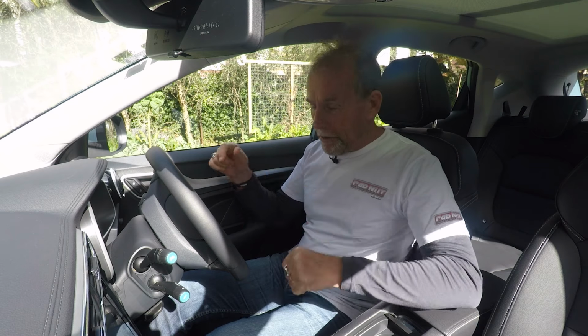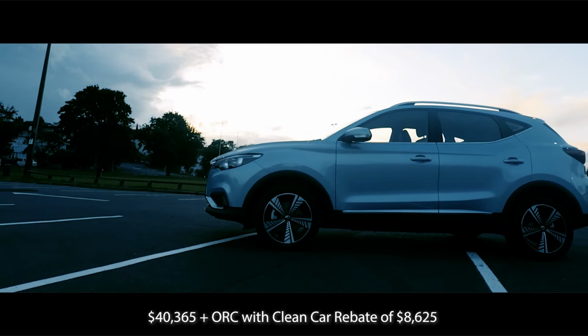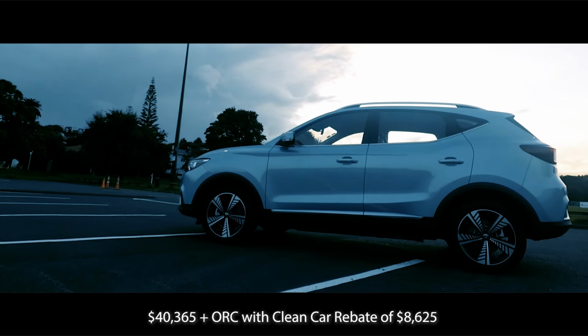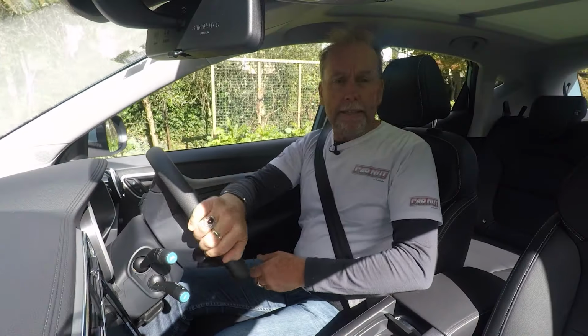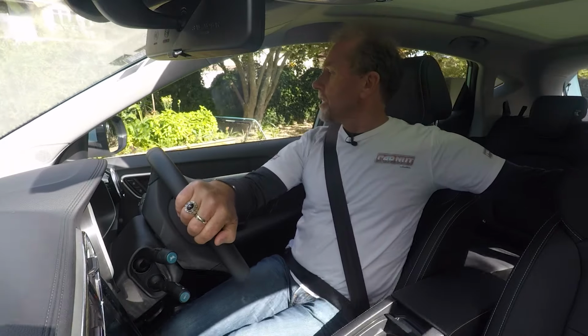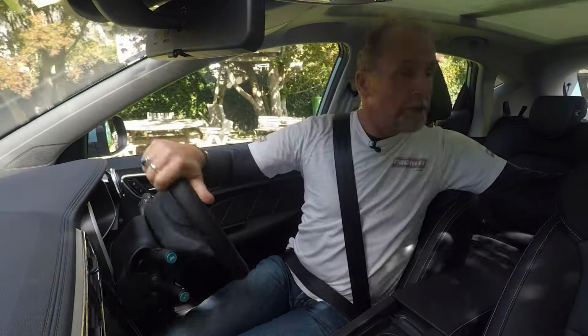Now, first thing I had to do when I jumped in the car was to see how much mileage I had to play with, because it's full electric only, yeah? In fact, at $49,490, it is New Zealand's lowest priced full electric vehicle. Yesterday I ran it around a bit and got down to about 30 kilometres of range, which, yeah, was exciting.